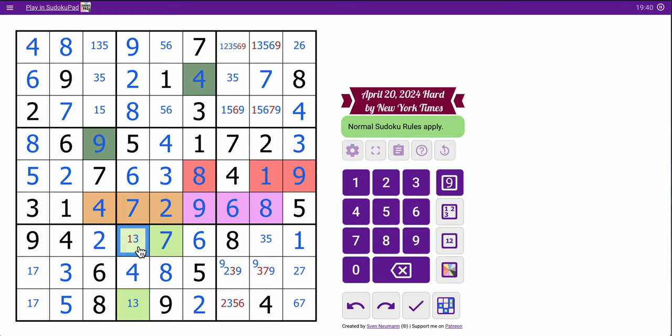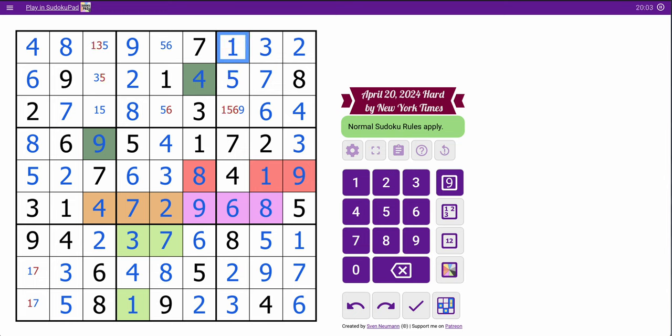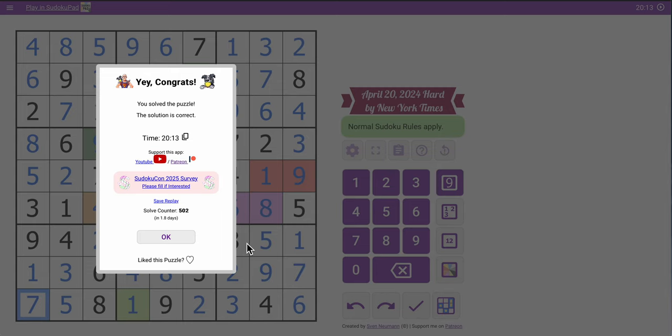Let's see. This cell sees 1 in its row. So 3 is placed in row 7, which finishes column 4. That places 3, 5, 9, 2, 7, 6, 2. 6, 3, 5, 1, 9, 6, 5, 6, 5, 3, 1. I come down 1 and 7, and there we go in 20 minutes. Cool.